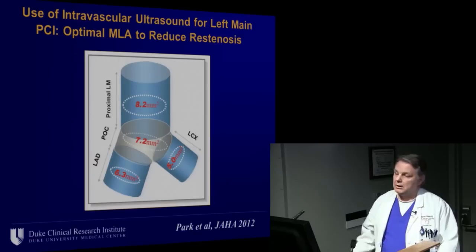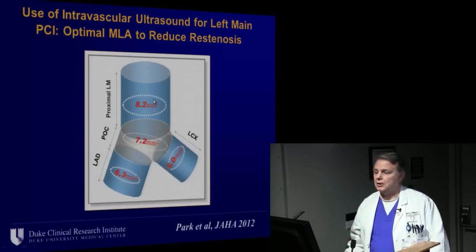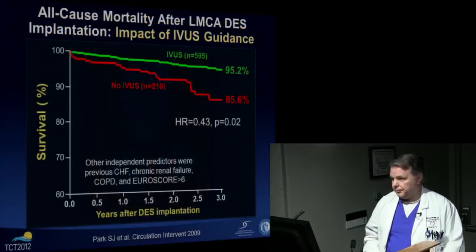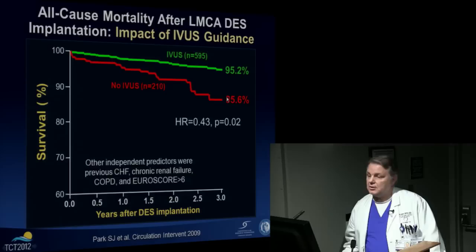We even know now that if the left main has an area of about 8.2 millimeters, the restenosis rate is very low, and we can then extend that into the carina as well as the circumflex and the LAD. And you want to see here that the LAD area tends to be larger than the circumflex artery, making it a more important vessel in humans. Is this IVUS important? Well, there's an observational series from South Korea. C.J. Park published this a few years ago, looking at the mortality if you used IVUS versus no IVUS in left main stenting, and you can see there is a difference favoring using routine IVUS for this setting.